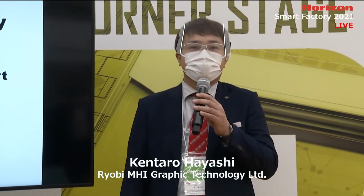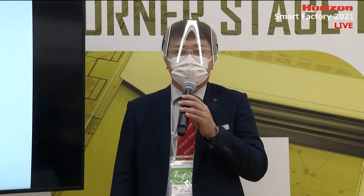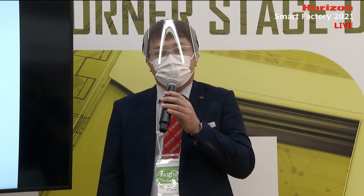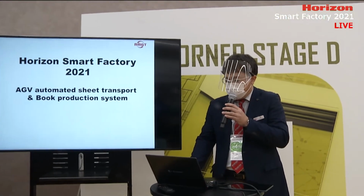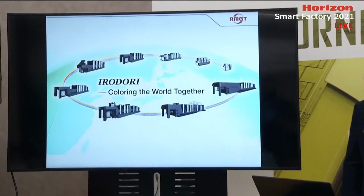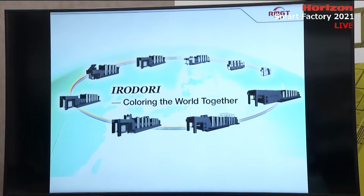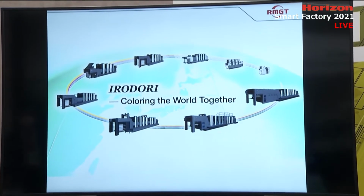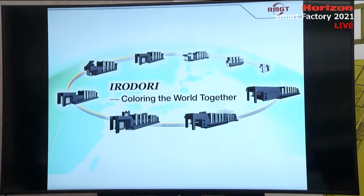Hi everyone. We are RYOBI MHI Graphic Technology Limited. Here is the AGV Automated Sheet Transport and Book Production System corner, and RMGT's AGV transports printed sheets between offset press and book production system. RMGT is a company that does manufacture, sales and service of offset presses all over the world. We are continuously challenging to realize factory automation and labor savings, not only for offset press, but for the total printing process by using robots, AGV and so on.